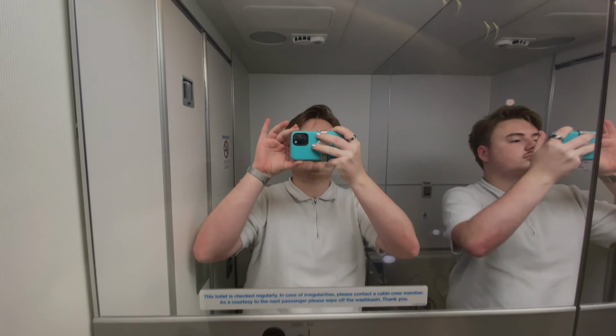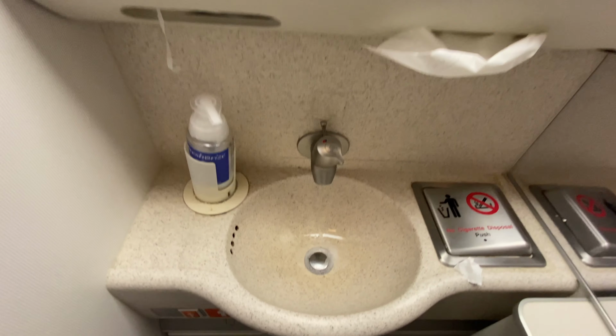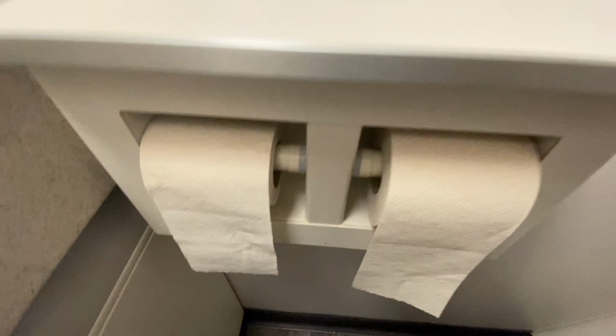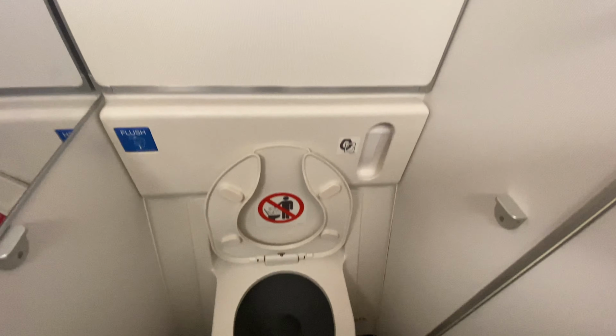On board the aircraft are 9 bathrooms, 2 for business and 7 for premium and economy classes. Inside is everything you'd typically expect to find for an economy bathroom, but it was in a poor state due to the previous passenger.